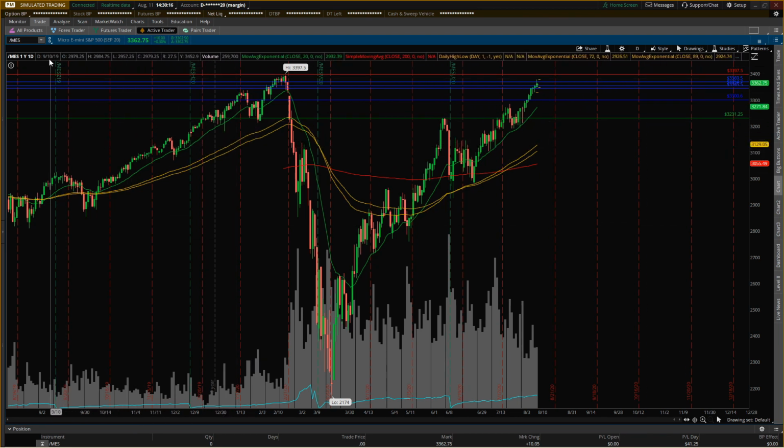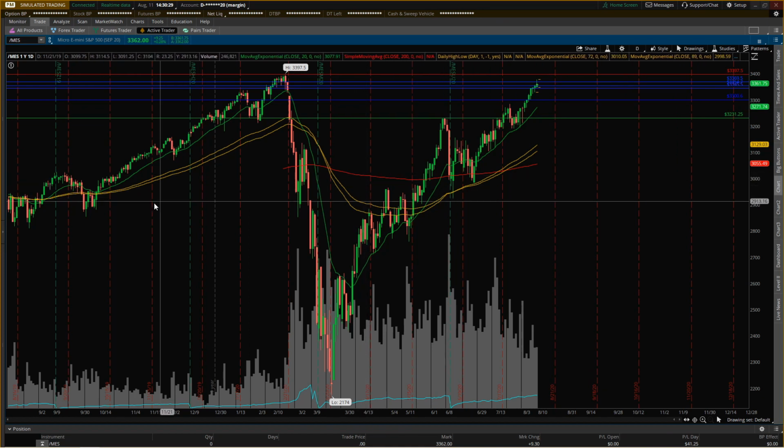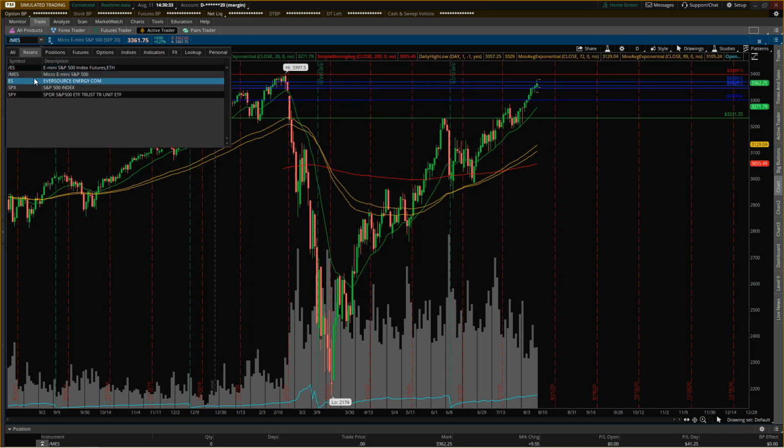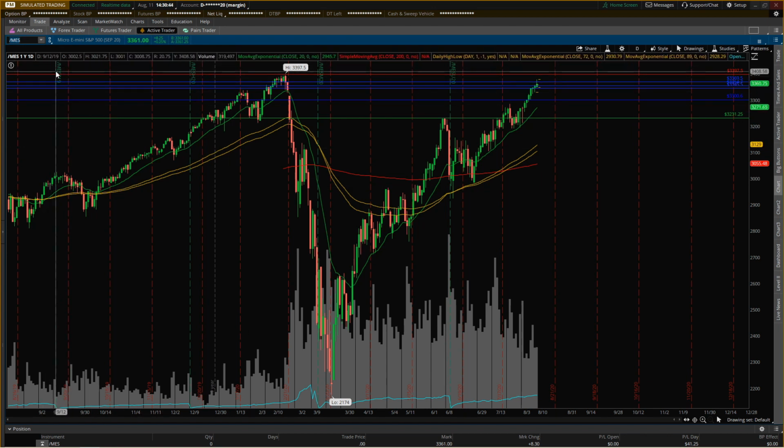And I took 2 trades today, both of them on the micro E-minis. Let me show you what I was looking at. I started off, I went over my top down analysis with ES, MES, SPX, and SPY, and I marked up gaps and important levels, resistance level up here as far as the E-minis, because it's the all-time highs.